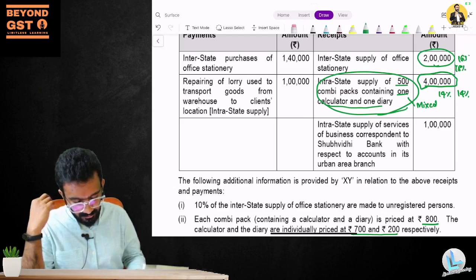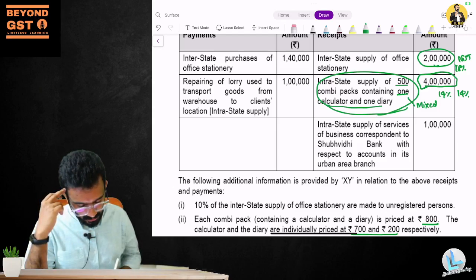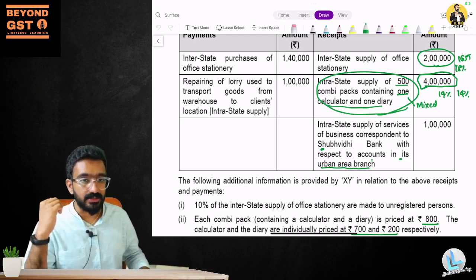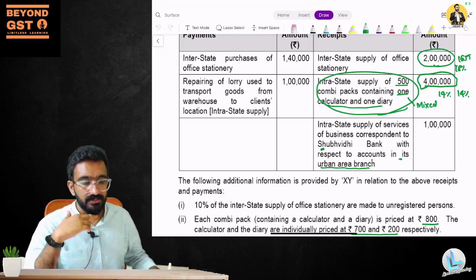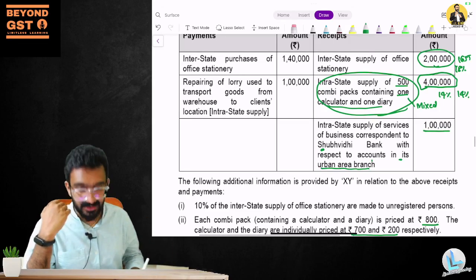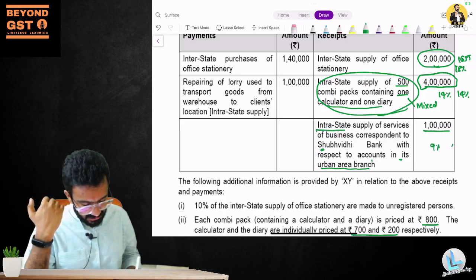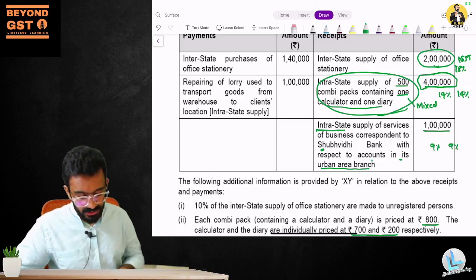Then intrastate supply of services of business correspondent to Subvidhi Bank with respect to the account in its urban area branch. Is it taxable or not taxable? Business correspondent services to a bank is taxable. What is not taxable is business correspondent services to a bank's rural area branch. So this is also taxable. It's an intrastate supply, so it's taxed at 9% and 9%. So how much will be my outward tax liability on this 2 lakh?